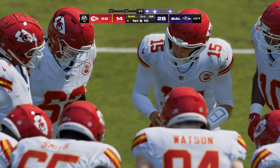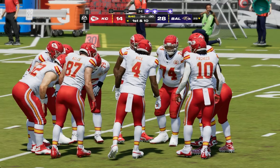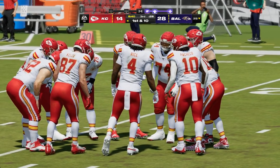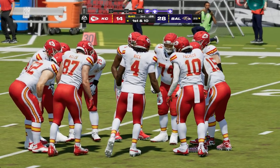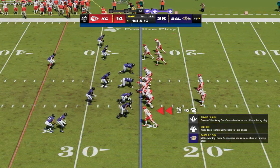I think it does, at least a little bit, because now urgency has to start setting in. You can't go out there and go three and out and run the risk of falling behind substantially, but you have to do it without pressing, because pressing will lead you into bigger errors.